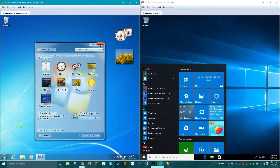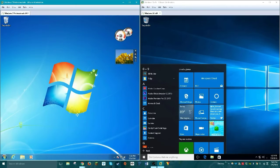Basically just cool, nifty little teeny tiny programs on your desktop that provide you with real up-to-date information of stuff you want to know. Like, let's say you wanted to know the weather, right? You could just place a weather gadget here and it'll immediately tell you what temperature it is outside. Now, Windows 10, even though it doesn't have gadgets anymore, it does have the live tiles here in the start menu, which do almost the exact same stuff as the gadgets on the Windows 7 desktop.